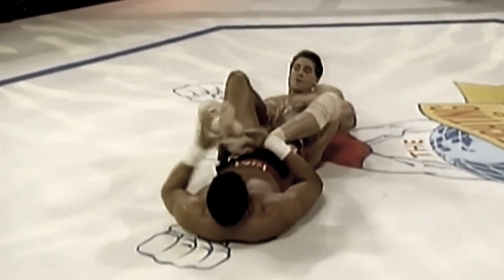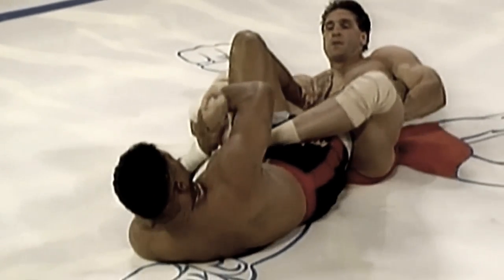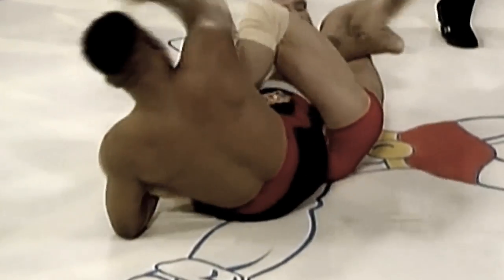Uh-oh, watch this. There's a foot lock. Watch it. Now this is one that's got a foot lock, and it's fighting for the legs. Very painful for that shin. Very, very much so. Very painful. Very obvious. It's a good strike there to the chest.